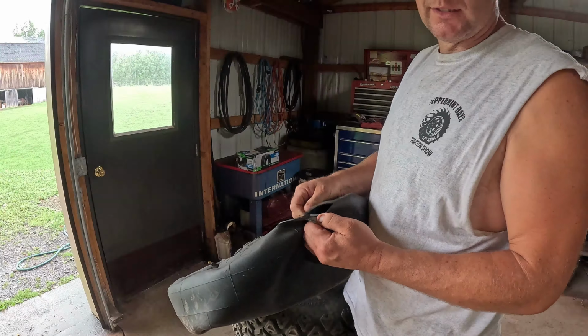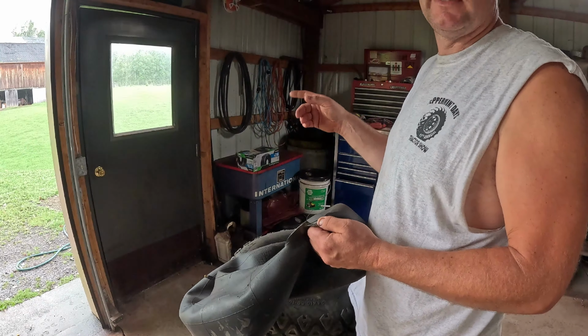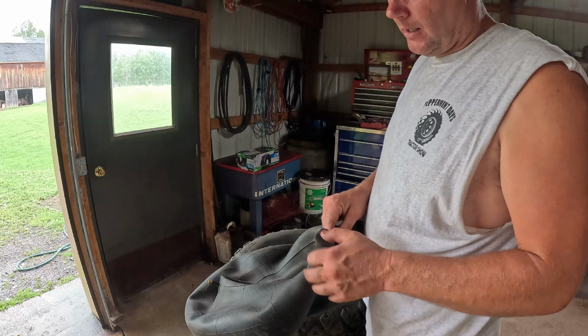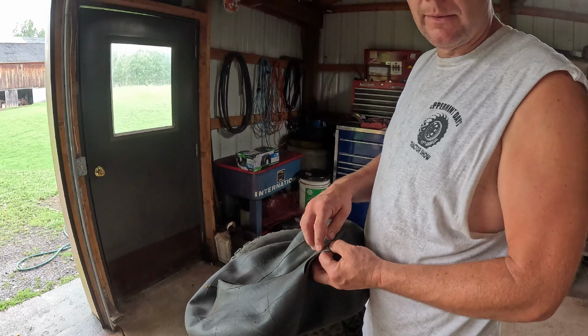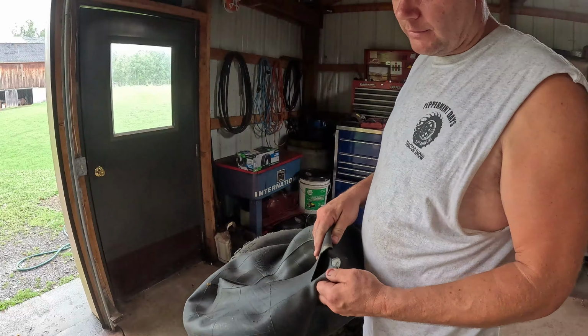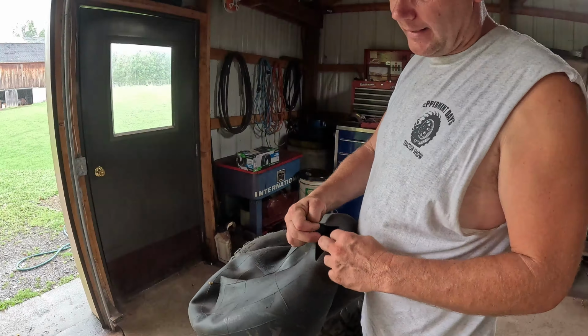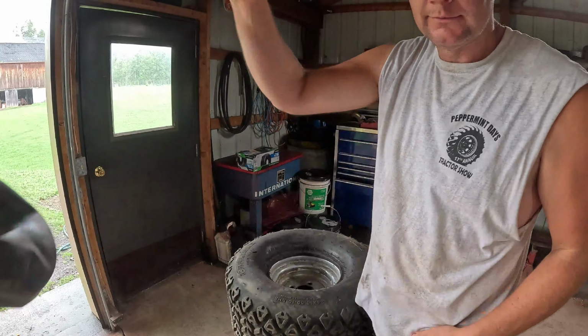Now, about a month ago I went through and patched this tire because Logan ran over something that was in the yard and it punctured a hole in it. So I patched it. Well, come to find out, it was leaking right at the edge of the patch when I pulled this tube out and aired it up. So I was going to try to pull the patch off and reseal it, but in the end I ended up tearing a big hole in it. So this tube's junk anyways.